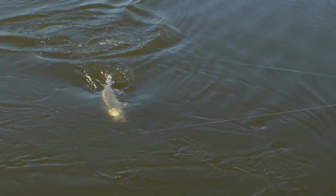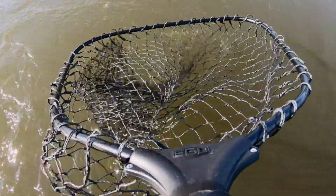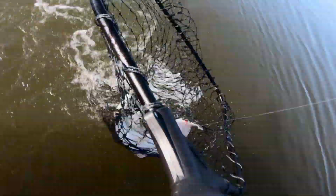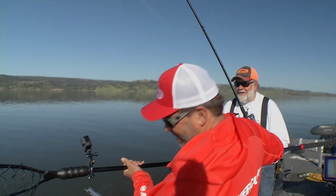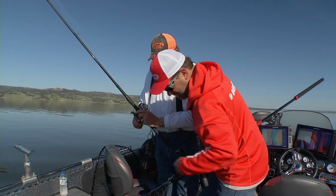Maybe just keep it inside that Leadcore right towards me here. Okay. Nice fish, very nice fish. Bring him a little tighter, come on. You gotta do that right outside the net. Yeah, good job. Nice fish. Oh, that is a nice fish. Dandy.